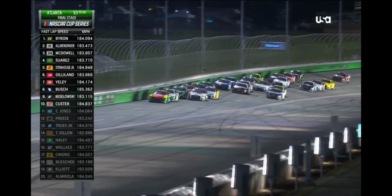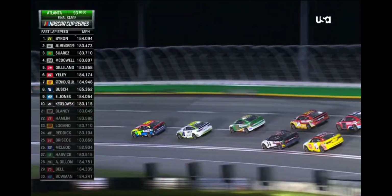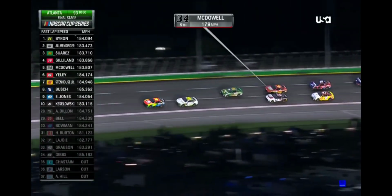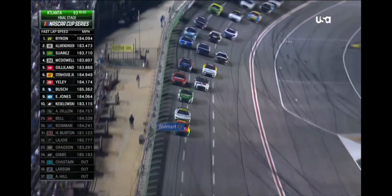Second is Allmendinger once again, now putting some pressure on Byron for the lead. Allmendinger there, just a half a car length or so behind the leader. Then it's a car length back to Daniel Suarez. That's the way they race into 3 as we begin to feel a few of those raindrops starting to fall out of the sky as they head back to start-finish.